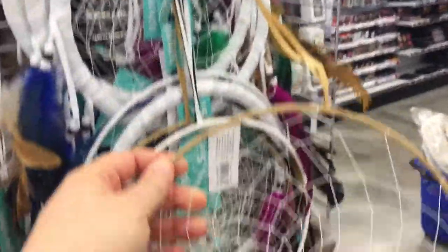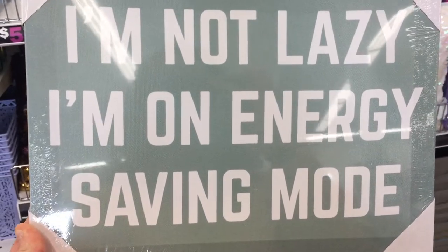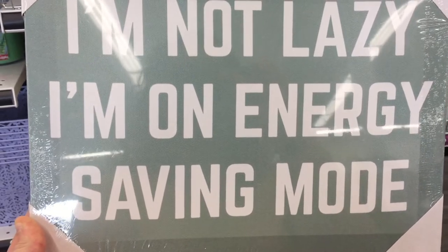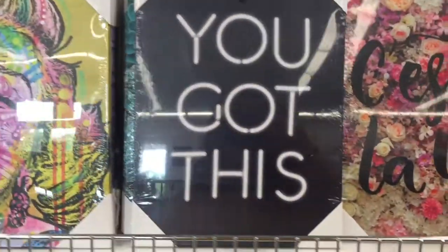Look at this beautiful dream catcher. Look at this one, it's so beautiful. So look at this perfect poster that I can definitely put up in my room as an excuse as to why I don't hardly do anything on the weekends. After all, we teachers need to save our energy in order to start each school week. Yes. Some other posters.